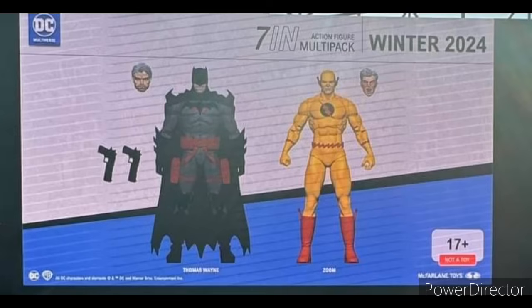But as you can see on your right, you can see the 17 plus, not a toy, just due to the guns. But like I said, from what I can see, the Batman Flashpoint is just a straight up re-release, and Reverse Flash seems to be borrowing the body from the recent Flash from the Flashpoint wave, and it seems to be coming also with an extra head sculpt, which is pretty nice. This is gonna be a two pack, so the two of them are gonna be coming together, and this will most likely be an exclusive for now, just due to the 17 plus, not a toy. This is what McFarlane does when it comes to guns. They have to make it exclusive to their own store or to another store they can provide.